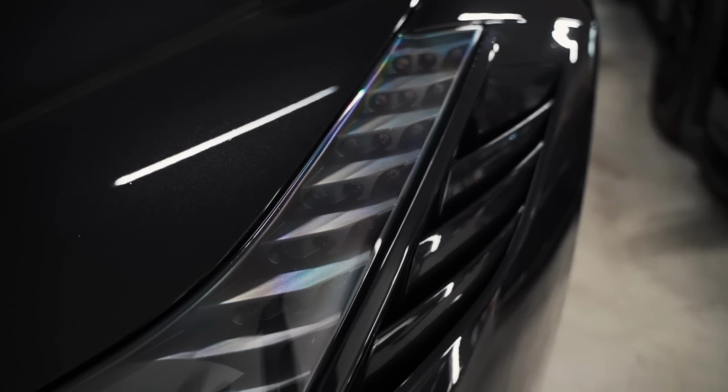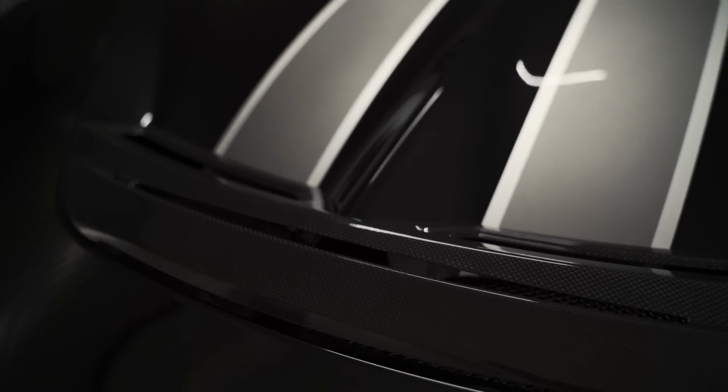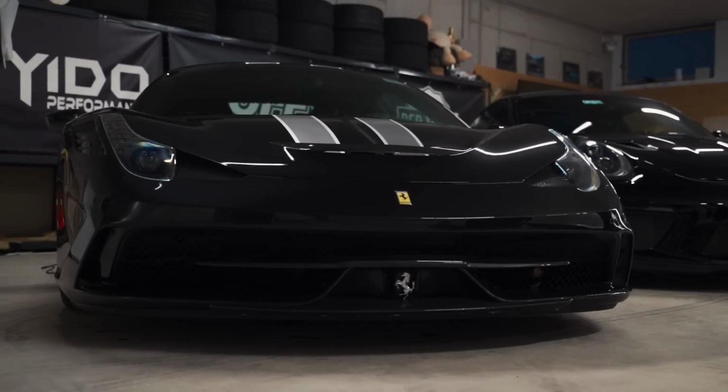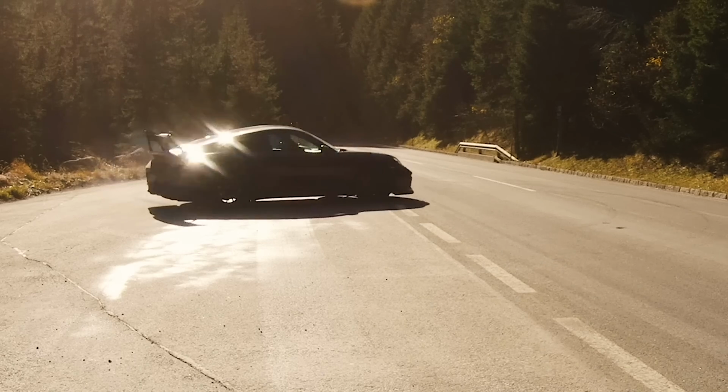Yeah, all the carbon bits and goodies, and these blacked out side markers. And the black taillights as well, right? Yeah, these with the carbon caps. And it's a beautiful car. We're going to take out another GT3 RS, not mine, but an identical one.